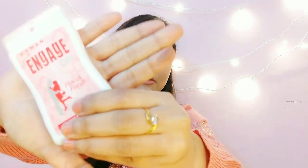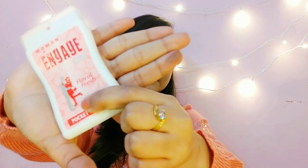So the next product which I have here is Woman Engage On Floral Fresh. It is a pocket perfume and it looks like this. I think this is travel friendly and pocket friendly too. It retails for rupees 60.